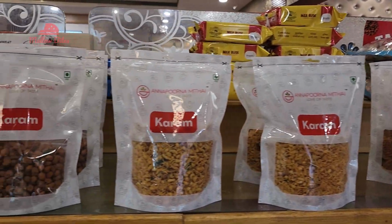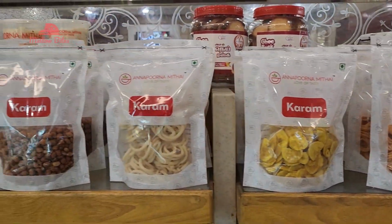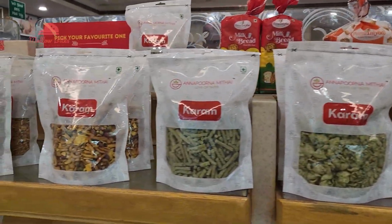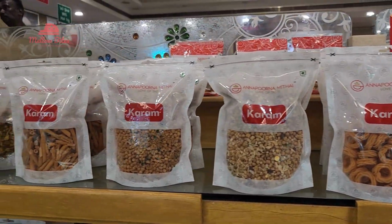As you turn to the next side, you will see a whole long row of Indian savory snacks packed into small packets. They were so yummy to look at. They had murukku, banana chips, mixture, and different kinds of Indian savory snacks.